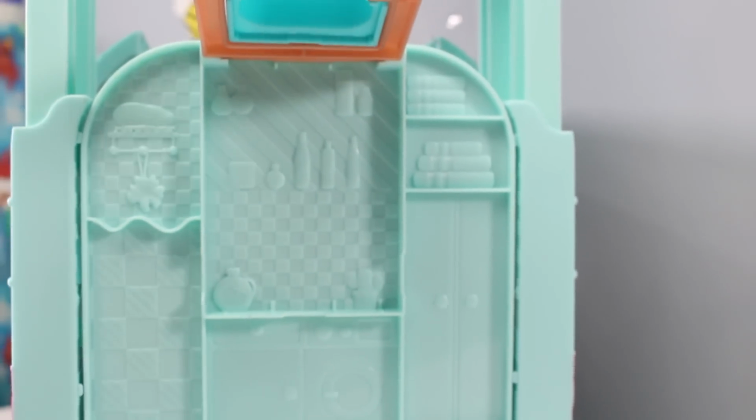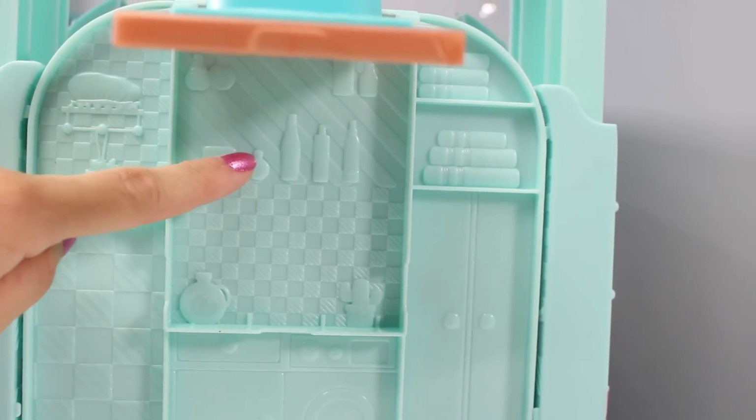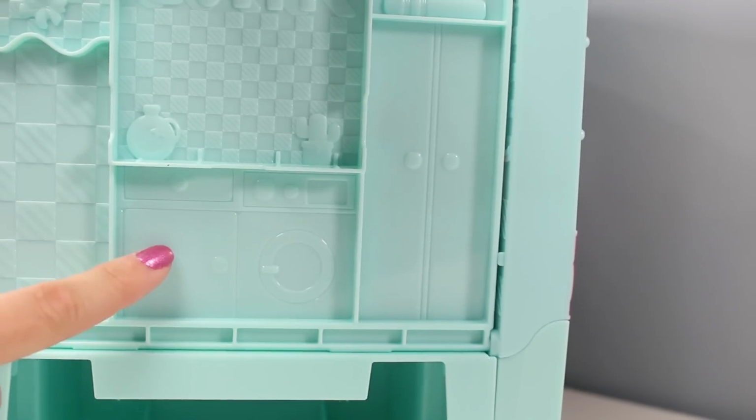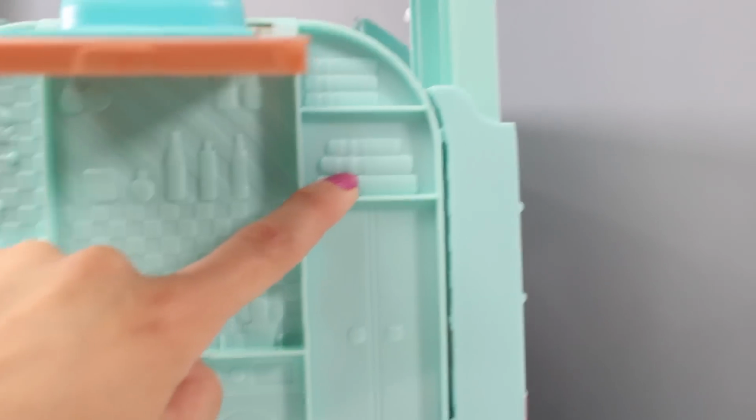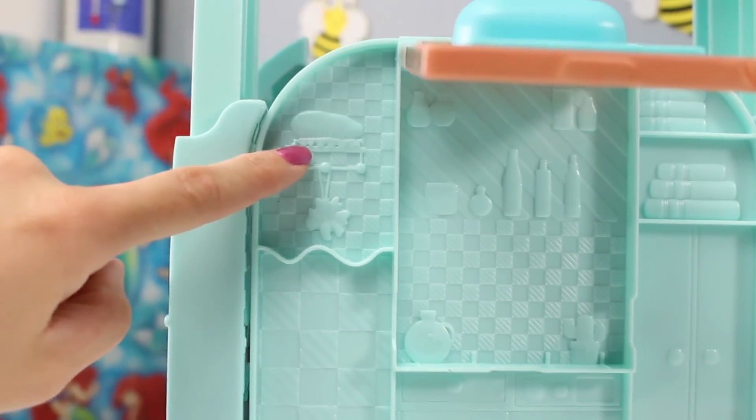If we flip it all the way up, you'll see this little laundry room area underneath. We've got a tiled wall, some bottles, some soap, a washer and dryer, a closet, some folded towels, and it looks like another little shower area because we've got a little shower cap and a loofah.